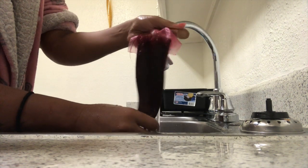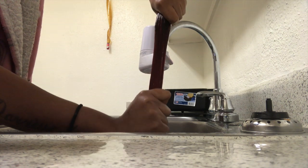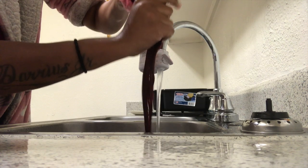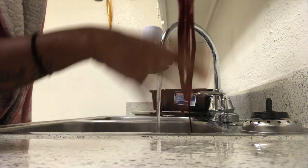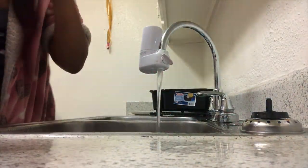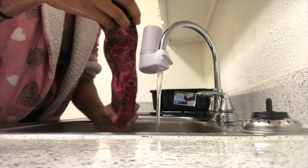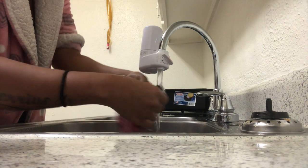Now, what I'm fixing to do is I'm gonna bring it over here like this, and go down it like that. Get the majority of the water out. Y'all can see the color a little bit, but it needs to dry. And now I'm gonna repeat the same step with the bundle. As you can see, I didn't detach it or anything, so let's get to rinsing.